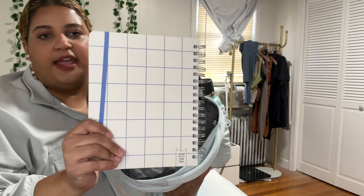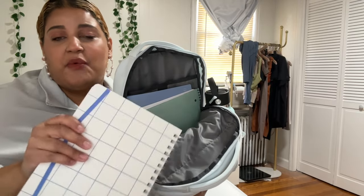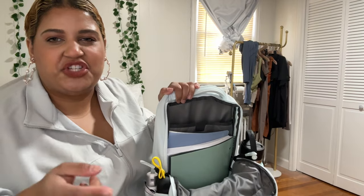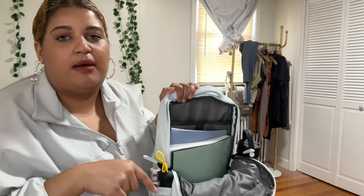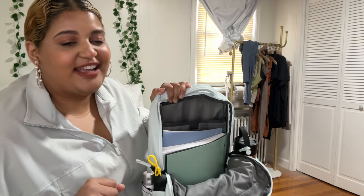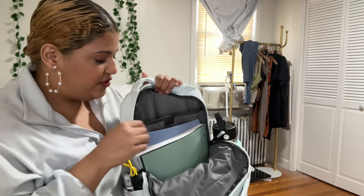Then we have a planner. I got this from Target. This is an undated planner because I want to make sure that I'm using a planner. Even though I'm going to be really digital, I want to make sure that I'm using a planner just in case my phone dies, or also it's like for repetition so I can have my schedule for classes and for work and for everything on my digital calendar, but then also on my planner. And also I love to like plan and stuff, and I have like these markers in here that are so cute.